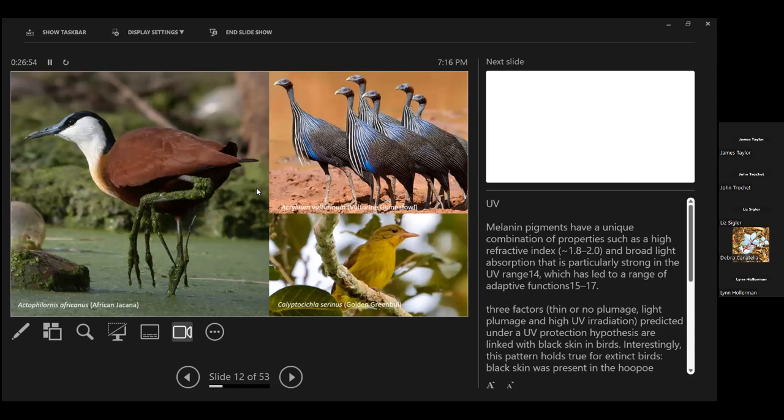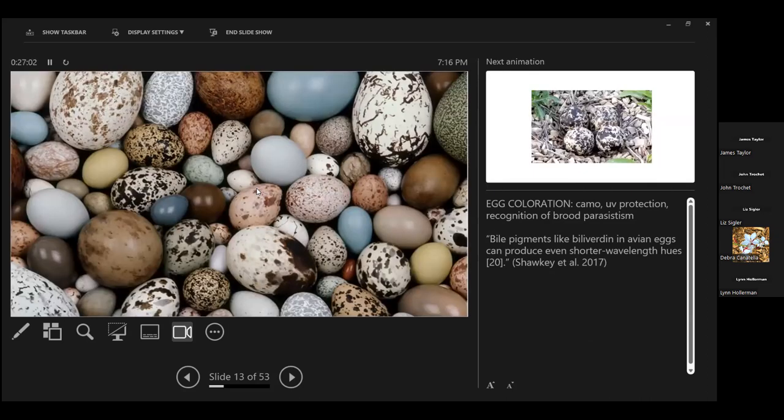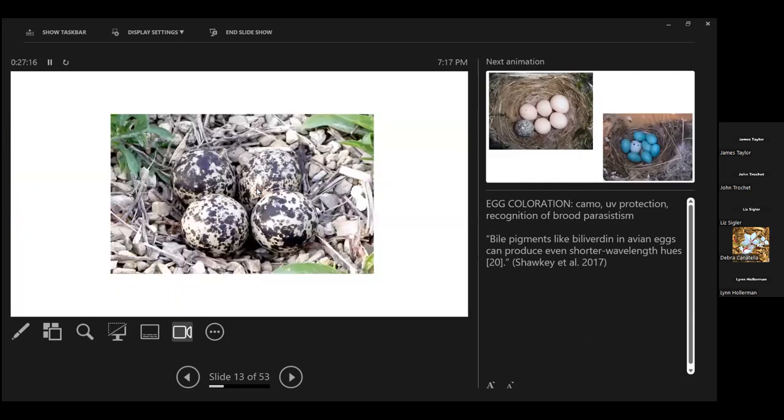Okay. And the last thing I want to end with in terms of roles of avian coloration is the coloration occurring in eggs, right? Eggs are almost just as colorful as the species themselves in many cases. And we're still learning a lot about the different roles egg coloration plays. There's still a lot that we don't know. But one of the major roles that is pretty obvious in some species is camouflage. They're very good at blending into their nesting substrate and preventing predators from finding them.